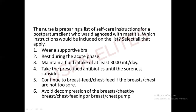Yes, please. I'll go for 1. That is by wearing a supportive bra to support the breast. I'll go for 2, rest during the acute phase. And I'll go for 3 because we said we should encourage the woman to take adequate fluid. So let's say it's at least 2.5 to 3 liters, that is 2,500 to 3,000 milliliters. So I'll take that one.